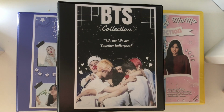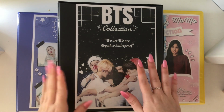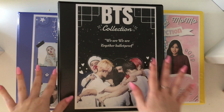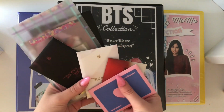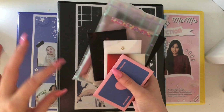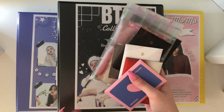Hi lovely people, so today I am back with another sorting and organising my K-pop binders. Hopefully this one shouldn't be super long. I do have a few things, but most of them are like OT9 Twice sets, so hopefully they won't take a super long time to get through.